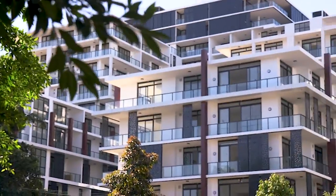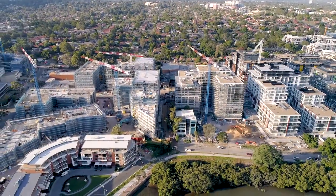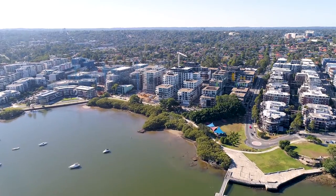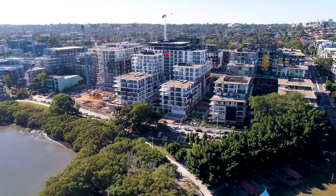Located in the heavily anticipated Harvard Apartments by Hallmark, the development is in its final stages and is due for completion in the third quarter of 2018. Offering a premier waterfront location, apartment B13.3 of 6 to 10 Nancarrow Avenue will not disappoint.